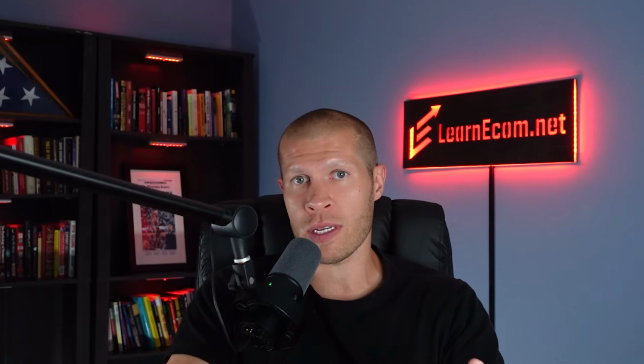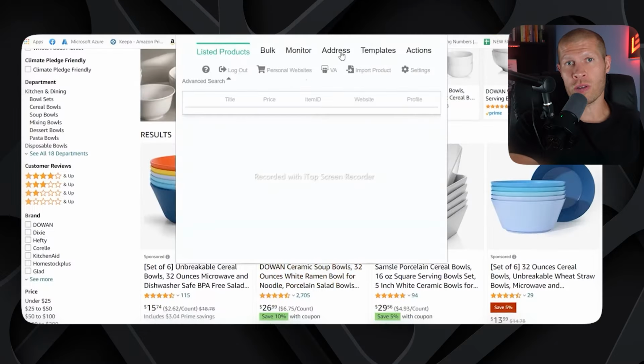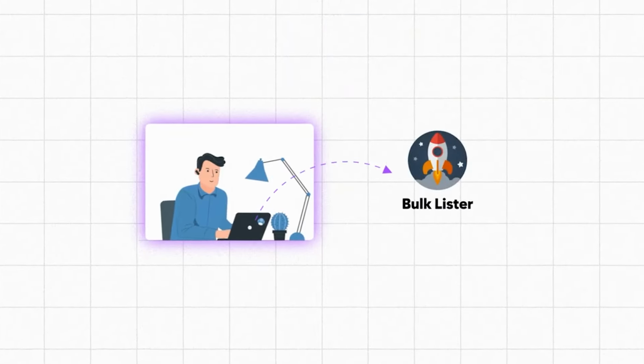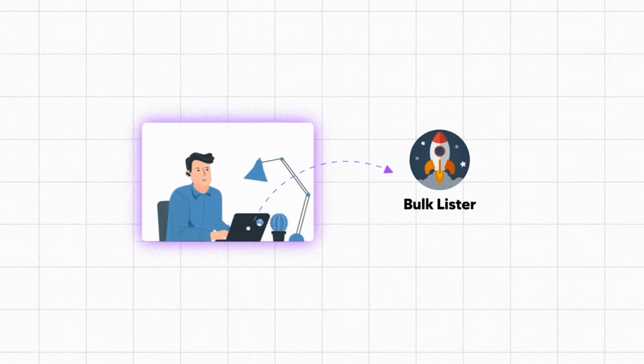There are two ways that I pump out hundreds of product listings every single day. So first, I use the bulk feature on ZDrop, which lets you add dozens of products to a queue with a click of a button, and then the software just lists them all for you while you're doing something else. You just need to come back, edit a few things around, and publish the listings. So you can realistically copy products extremely fast. You don't have to do it manually like I used to when I started, which was a headache.